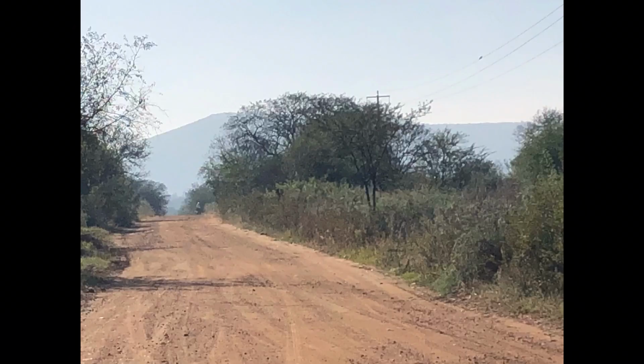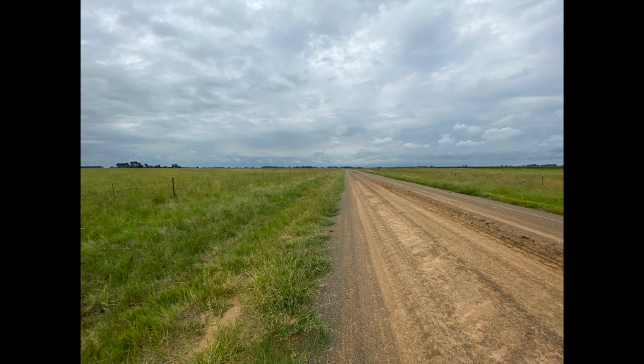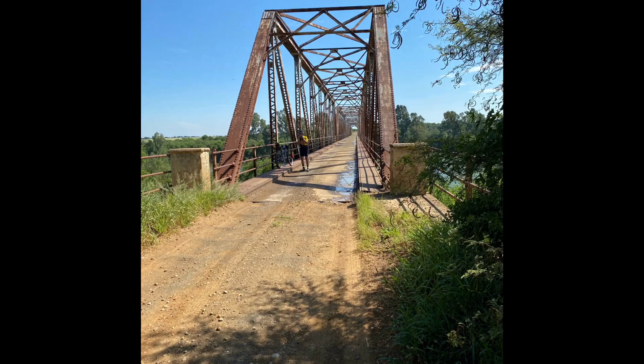The Vredefort Dome is believed to be the world's biggest meteorite impact crater, or the biggest known one, and the hills around the side of the dome were formed by the impact of the meteorite hitting Mother Earth. When we come out of the crater, it becomes very flat, and you go through a lot of mealie fields all the way to Bloemhof Dam.